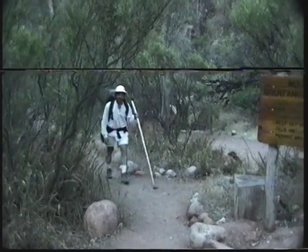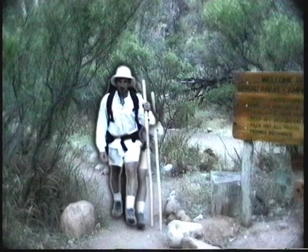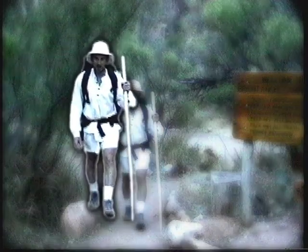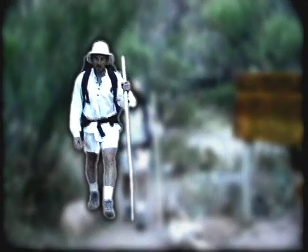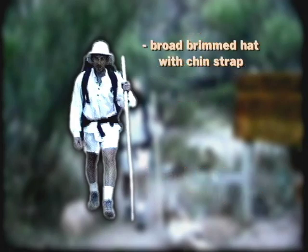It's beyond the scope of this video to present a wardrobe for all seasons, but a short discussion about dressing for the dry, deadly desert heat is necessary. Dressing for the desert requires clothing that keeps the heat out and moisture in. From the top, protect your head and neck with a wide-brimmed or Foreign Legion-style hat that has a chin strap.